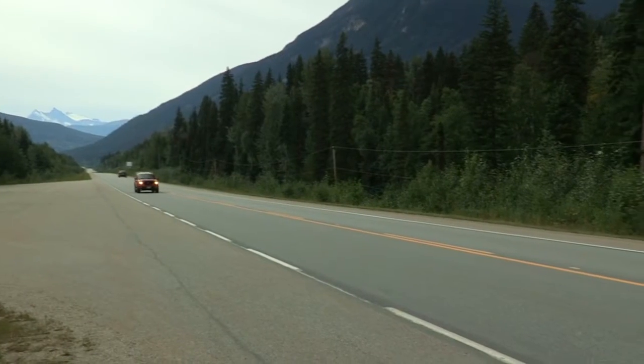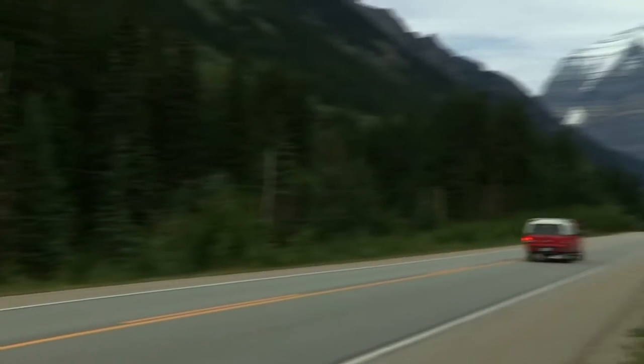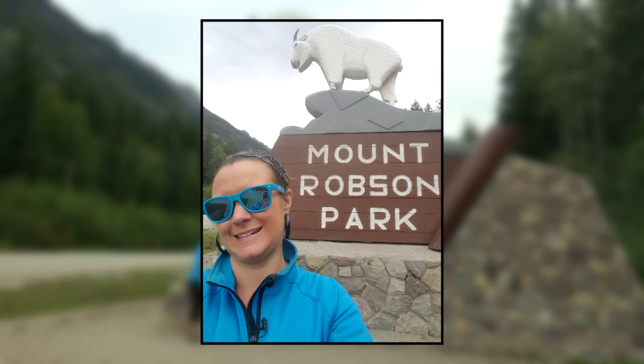Next up, the awe-inspiring Mount Robson, the Canadian Rockies' highest at 3,954 meters or 12,972 feet. And don't forget to get your picture taken in front of the Mountain Goat entrance sign. Gotta have my selfie!